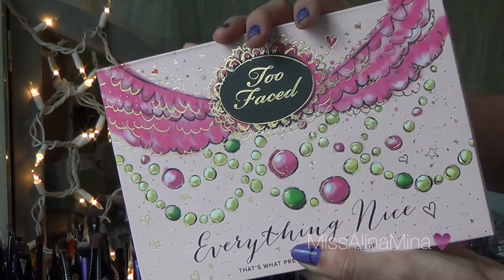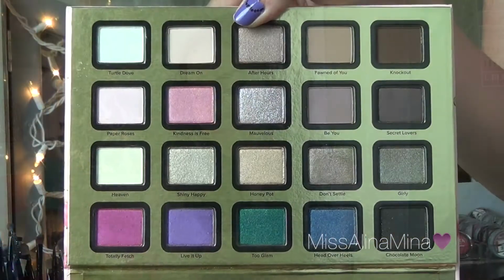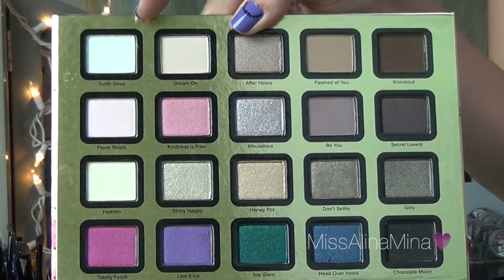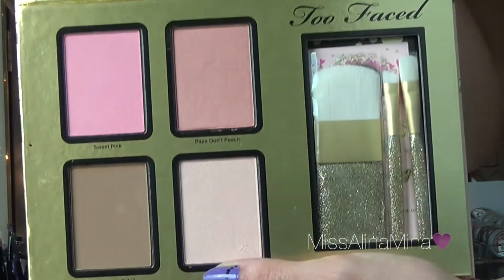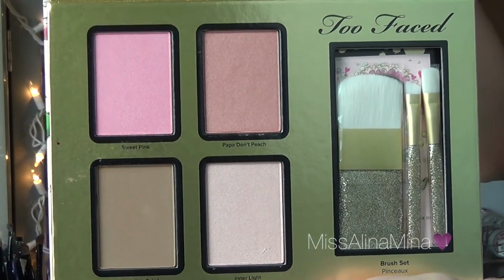So it matches the box. It says the Too Faced Everything Nice. That's what pretty girls are made of. You guys ready for this? So we have the eyeshadow colors. And then we have the bronzers, the luminizer, the blushes, and the brushes.